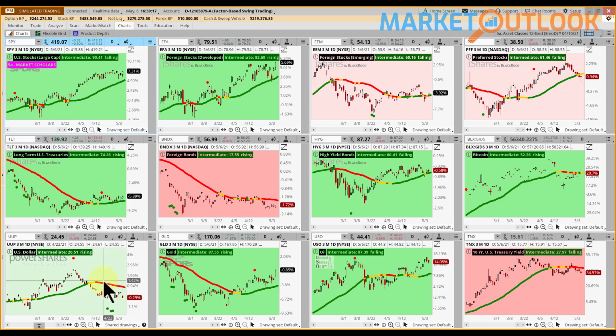But we are kind of back in that area with the dollar where you could end up having a little bit of a tug of war between bulls and bears right here, because this has been kind of a magnet area for the last, let's call it, 2 or 3 weeks. One area that really surprised me today was the metals.